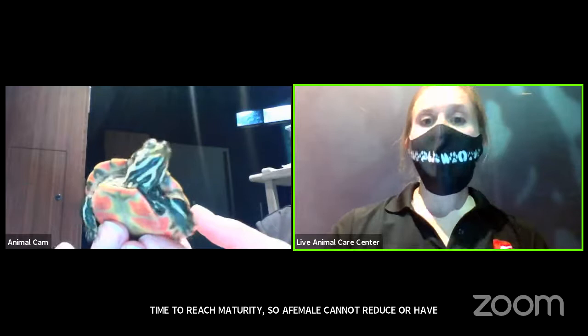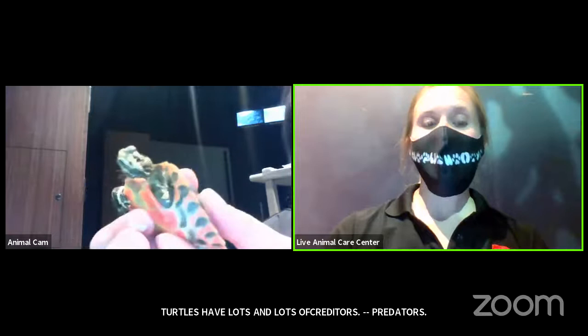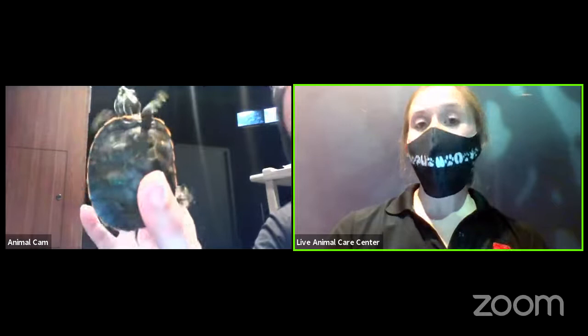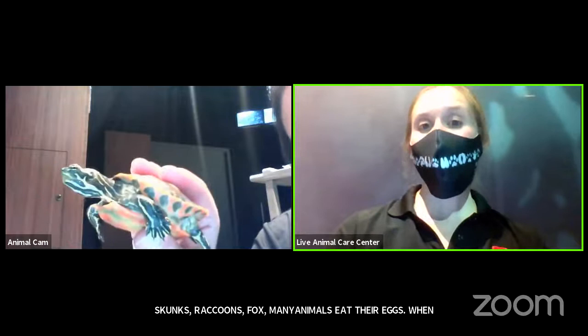When they're eggs, before they even have a chance to hatch, many things eat turtle eggs. Skunks, raccoons, and opossums are all known to eat turtle eggs. Then when these turtles hatch, they're only about the size of a quarter. Even though they have a strong shell to protect themselves, many things can still crunch through a quarter-sized turtle.